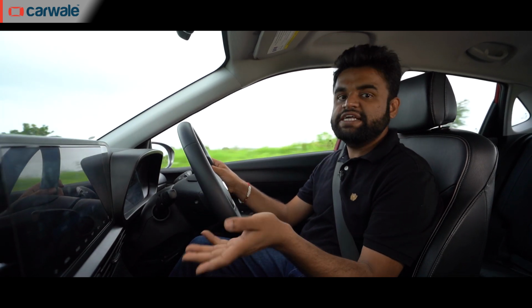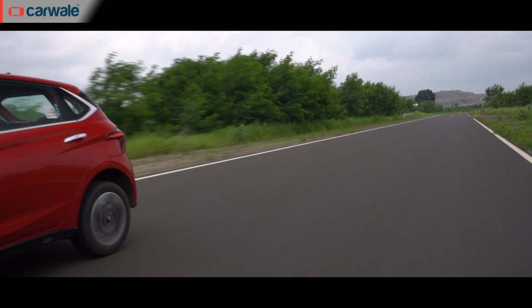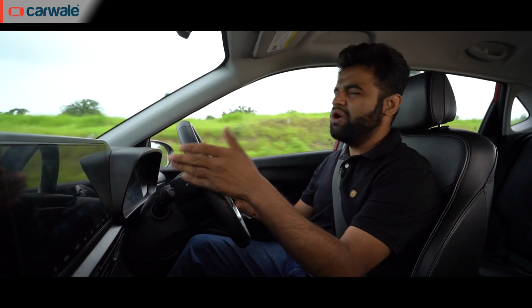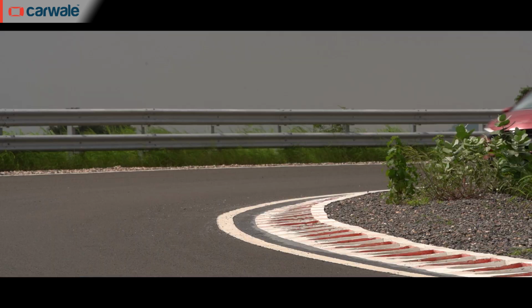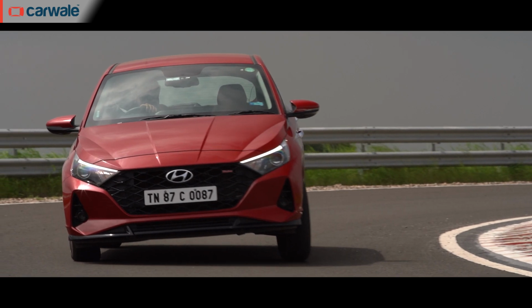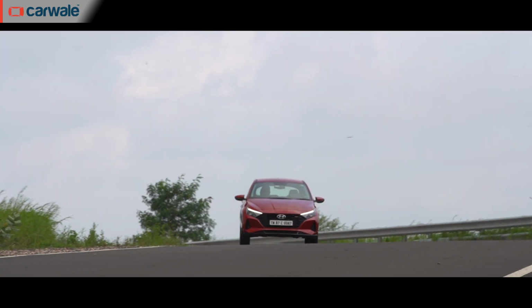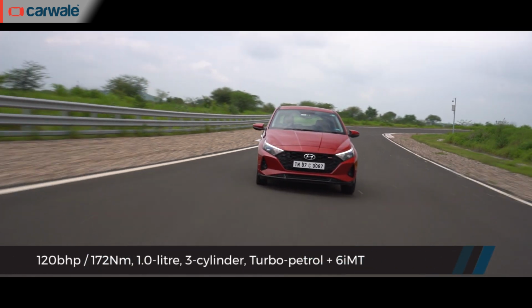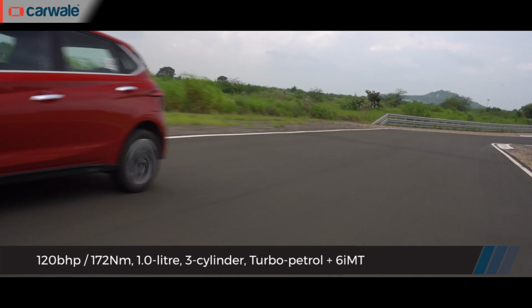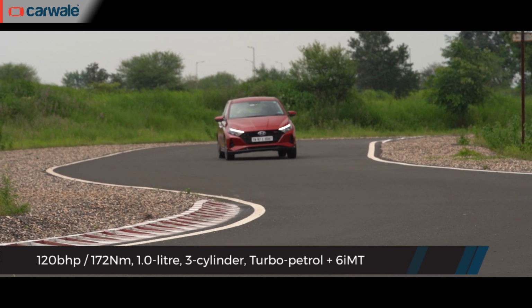and we are glad that we are learning our way around it in something like the i20 turbo petrol, which is extremely quick and responsive around here. And because the track is not all that wide, it feels like the perfect amount of power to play with. Now, 120 bhp and 172 Nm may not seem like a lot, but at this narrow and twisty handling track, it's just the right amount of power.